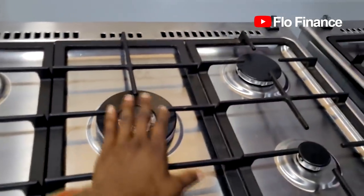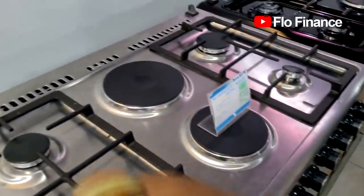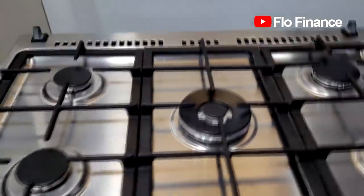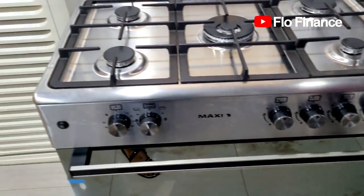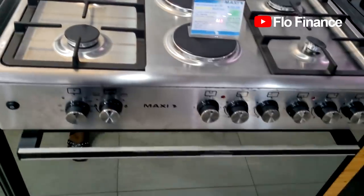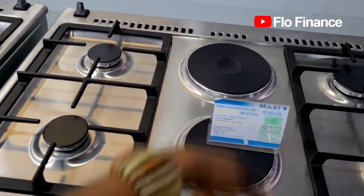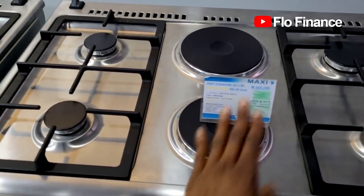I was complaining about this. They put this since we bought it. We've not used these two. Then, this is the one they had in that bigger range, the LG range. This is their Maxi, their cheaper range. They say they don't have it. This is the Maxi that I should have bought. I don't like this one. Because these two are practically, literally useless. Since I bought it 3 years ago, I have not used these two.